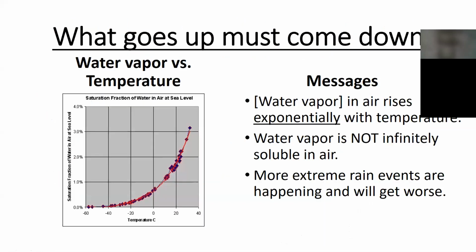The climate effect that I mentioned a slide ago, unfortunately, is an exponent. As temperatures go up, the solubility of water vapor goes up exponentially, and what goes up must come down. Water vapor, unlike the greenhouse gases, is not infinitely soluble in the air. The factors that make it rain, convection, cooling, and so forth, still operate. Temperature doesn't really change those. And so what we're going to get is rather more extreme rain events, which of course we've been seeing. Not just here in North Carolina, but when you look around the whole world, we're seeing more extreme rain events, and not just hurricanes, but other kinds of systems as well tend to be dumping more rain.